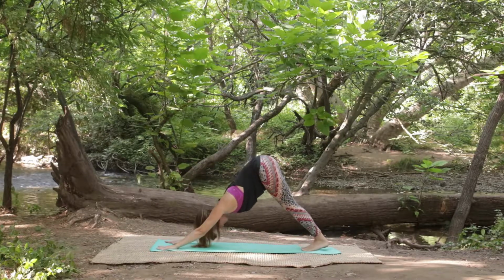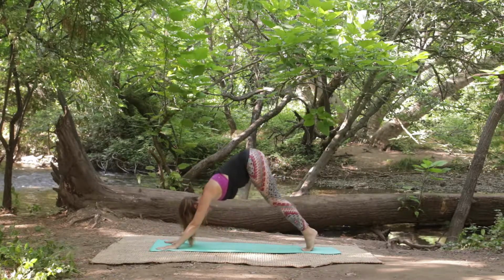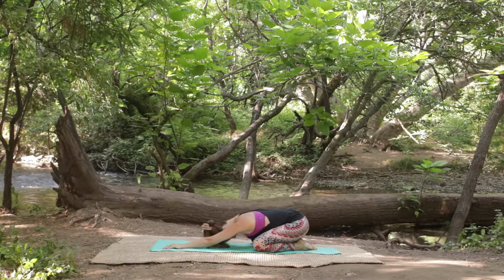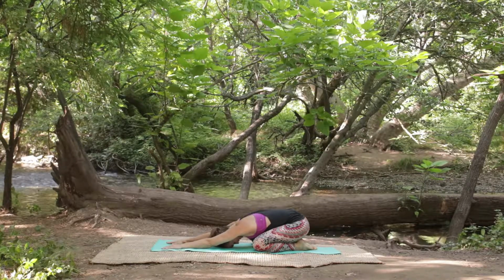Hands come to the earth. Step back into downward facing dog. And drop those knees so we can sit back to child's pose, opening the knees. Take a big breath from the base of your spine, traveling up the spine through the crown of the head, opening the ribs.